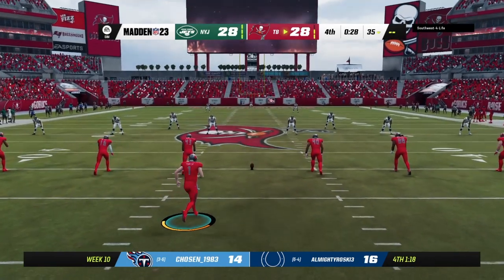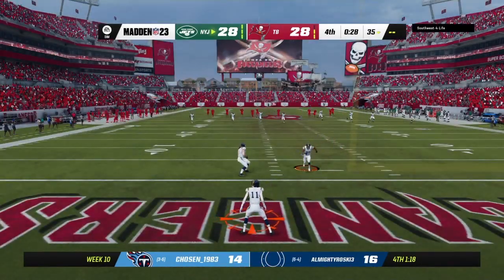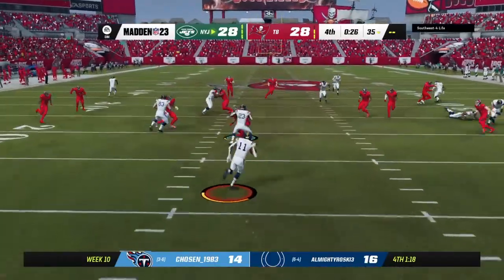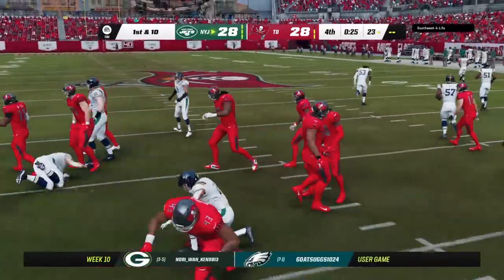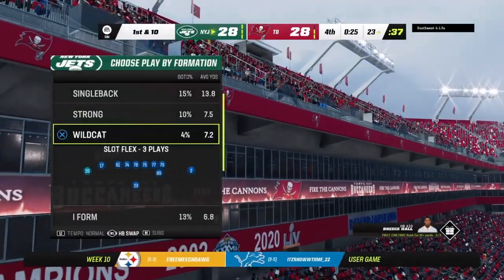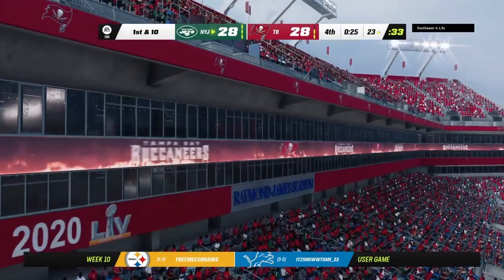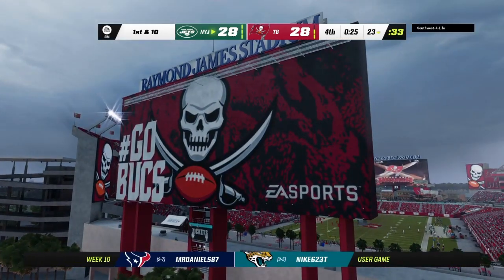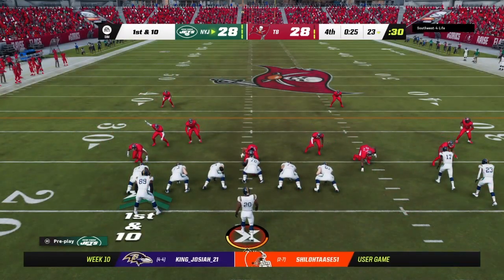So right back to square one, tied at 28 as he kicks it away. And this is going to be returned from the middle of the end zone. And ultimately cannot get this out to the 25-yard line as he's dropped at the 23. Jets offense coming up now to start their next drive.